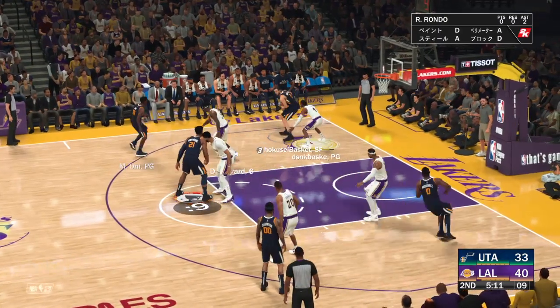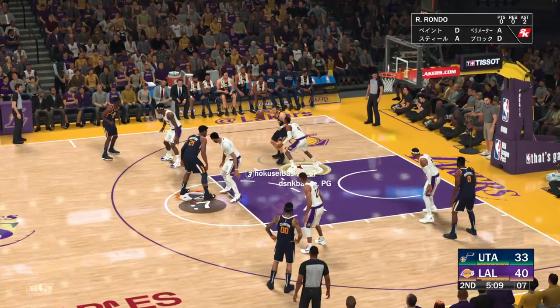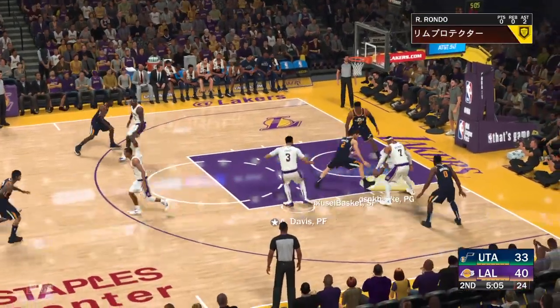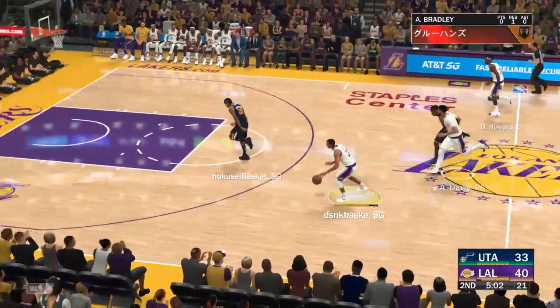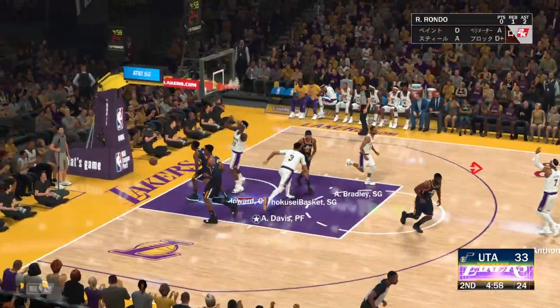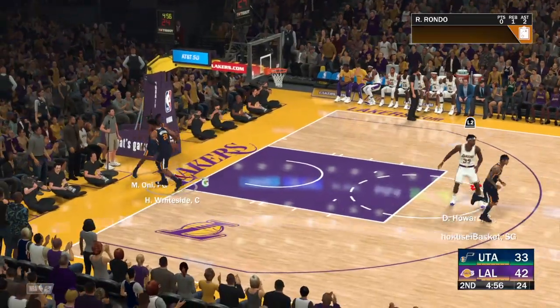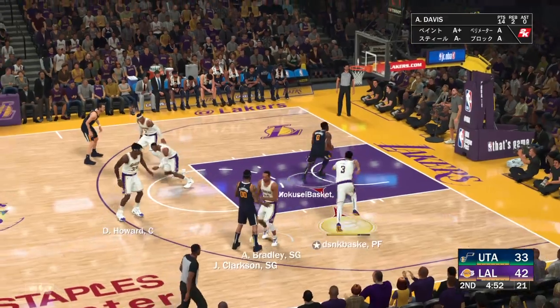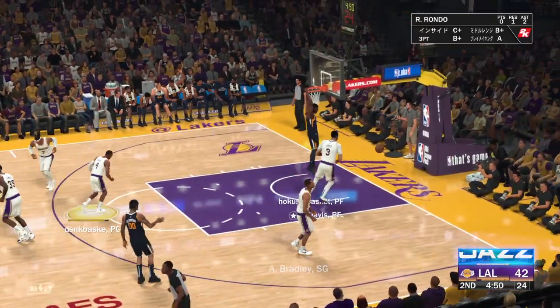Here's Oney. Still getting warmed up offensively. No scoring yet from him. Here's Ingles. And Davis sends it back. Lobbed up there for Howard. And Howard with the stuff. Really, really hard to keep Howard out of the paint. I mean, once he gets the position he wants, he's going to look to throw it down.